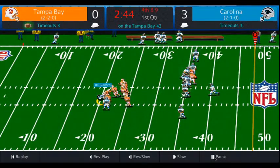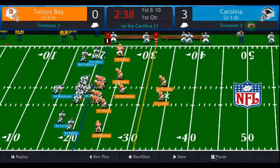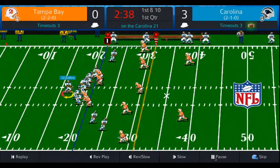Kicks it down to the 15. He's tackled immediately for a 4-yard gain out to the 21. Carolina comes out 4 wide. Workman in the backfield. Collins under center. Here's the snap.